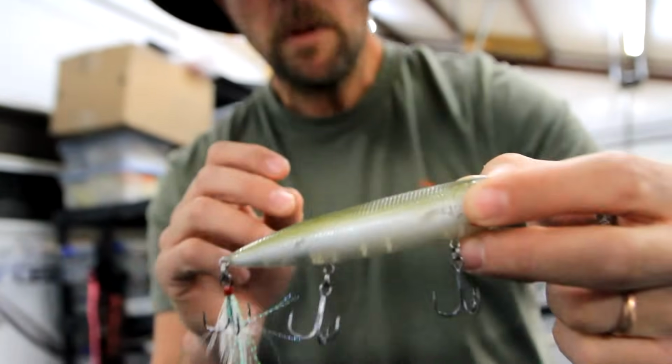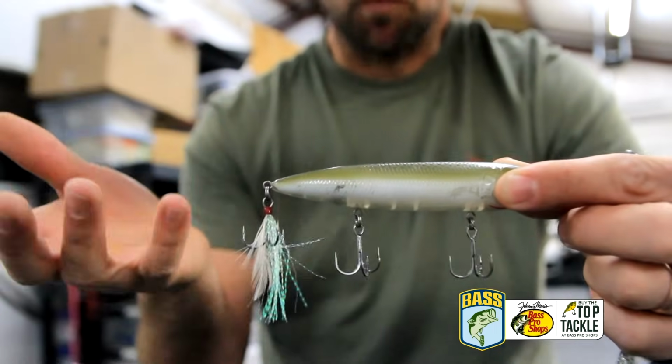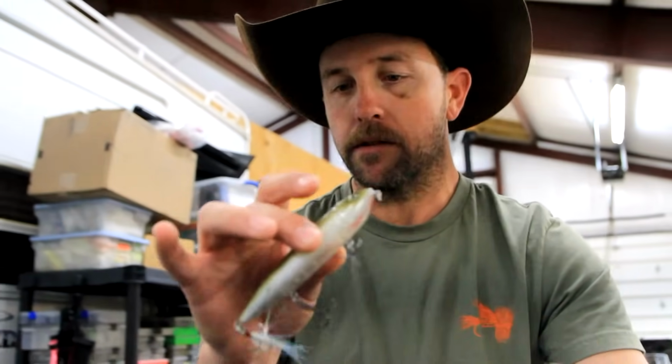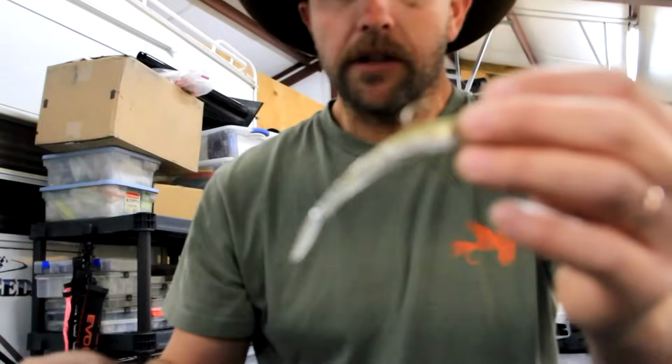I will say, as the day progresses, depending on your weather, if it's sunny, this bite's gonna probably go away. You can see some schooling, but this is really good with your conditions being a little cloudy and first thing in the morning, or if you're fishing an evening tournament right before dark. That's really, really cool.